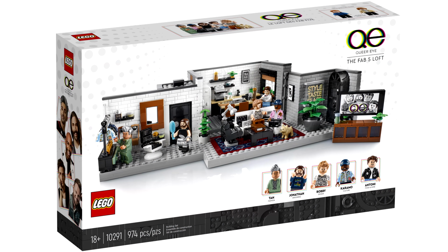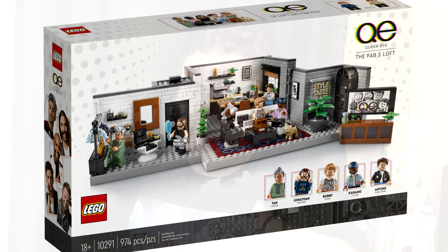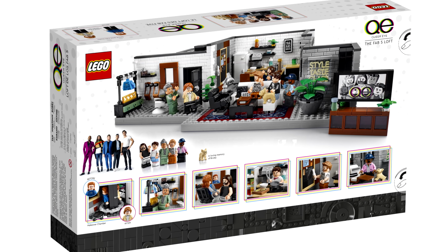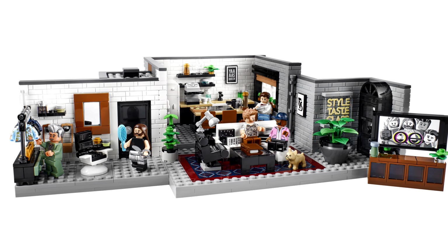However, I think the value of this set is worse than that one, where this is $100 for 974 pieces. For any other set, that would be a pretty good price per piece ratio, but for these apartment sets, it's a little bit on the lower side, where you had the Central Perk set that had over 1,000 pieces, but only retailed for $60 back when it was released. But anyways, I'll be getting this day one. It's actually one of my favorite sets of the year, if I had to be honest.